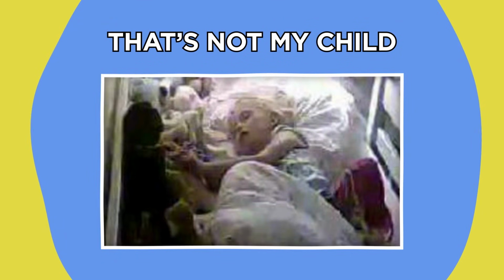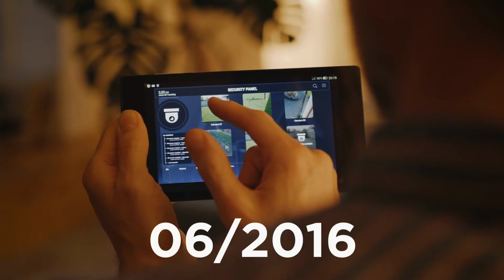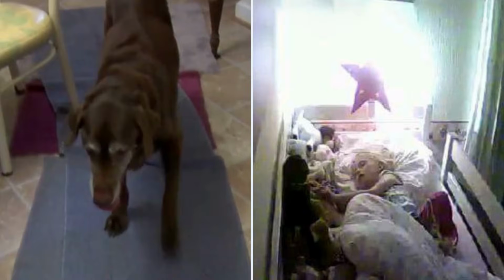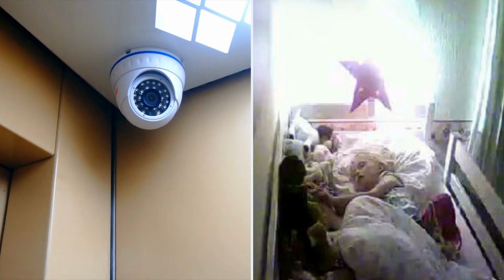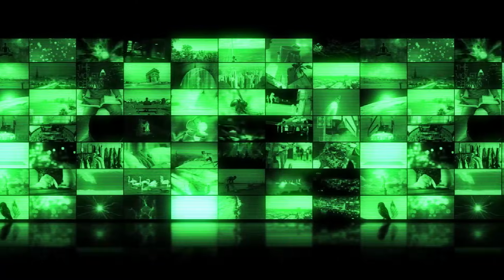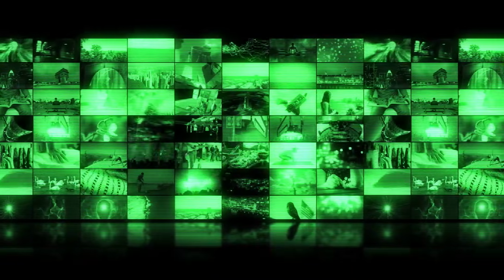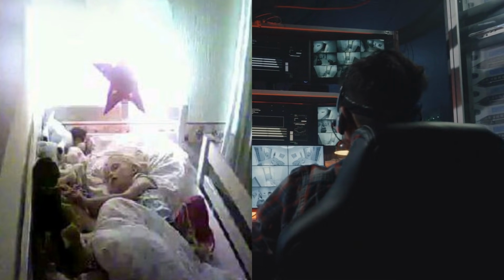That's not my child. When Sandy Kaplanis turned on her nanny cam to check on her dog one day in June 2016, she saw something she would never forget. Instead of seeing her chocolate Labrador, Sandy was instead greeted by this little girl sleeping in bed. Sandy had no idea who the little girl was, nor how her home security camera had managed to pick up the live feed. Most likely, the nanny cam had been supplied with an incorrect signal intended for one of the security company's other users. That makes things even scarier, knowing that live feeds of your sleeping loved ones could be seen by anyone if the monitor company slips up.